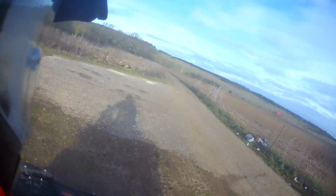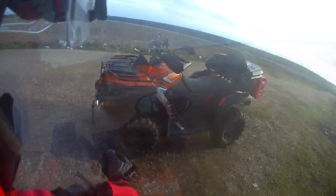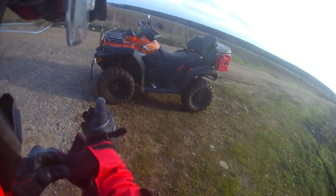Let's just pull over for a second because I think I'm all right on time. There's the old girl there. So this is her first MOT she's going to.